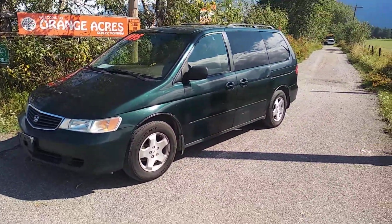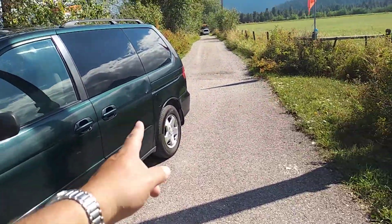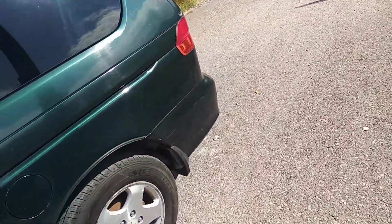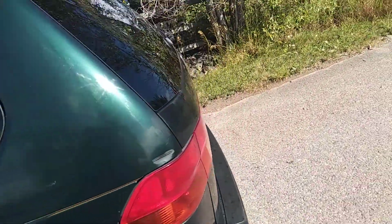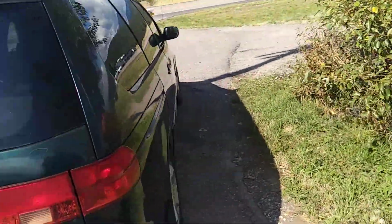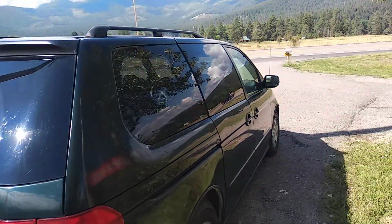It's got a CD player in it. The AC blows ice cold. Doesn't have the typical sag, so somebody's replaced the coil springs in the back. That's good. These have a coil spring sag thing usually, so somebody's put some money into this thing. I know, because I just bought 106 bucks worth of springs for mine.